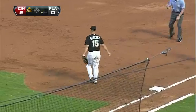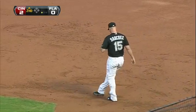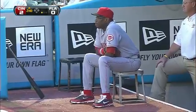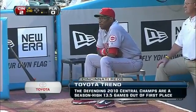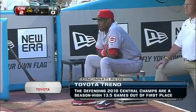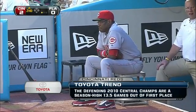Up the middle, Infante is there. And Omar throws him out. There's an out. Here comes Giannis. Here comes our Toyota Trend. Johnny B. Baker. The defending Central champs are a season high 13.5 games out of first place.